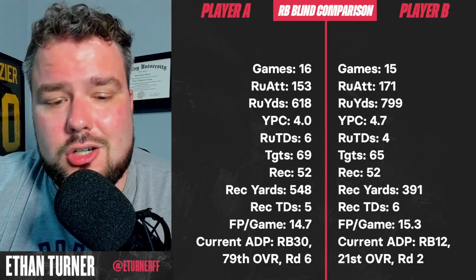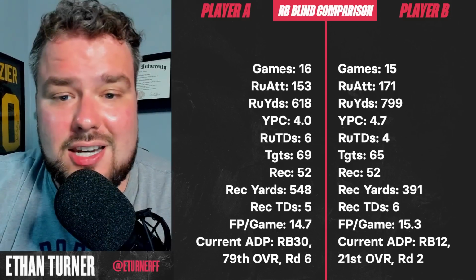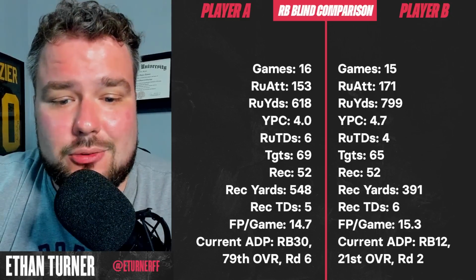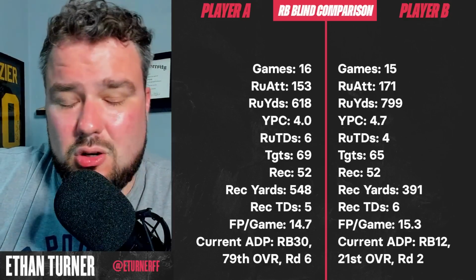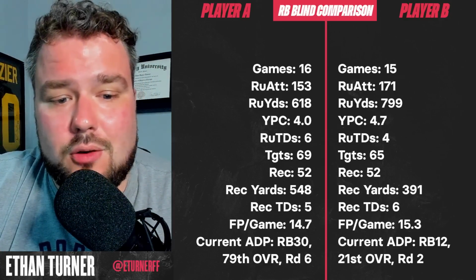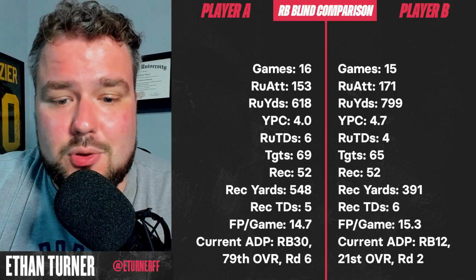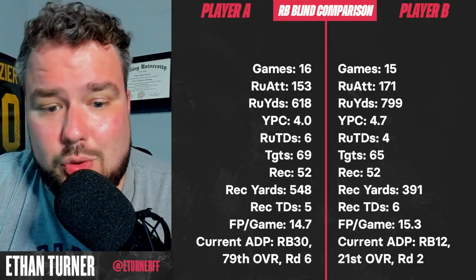Both of these guys are target monsters. 60-plus targets for a running back is kind of that ideal top-end pass-catching running back. We're looking for 60 or more targets, so both of these guys hit that threshold. Exact same number of receptions, but guy on the left might be a little bit more natural as a receiver. 548 receiving yards to just 391. So pretty quickly, they're evening out from a fantasy points per game perspective. We're looking at 14.7 to 15.3.